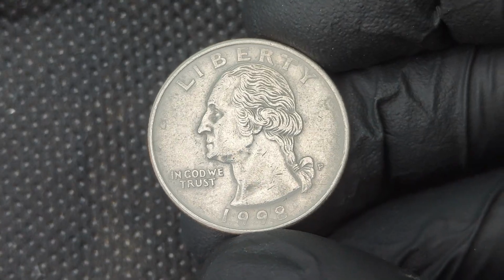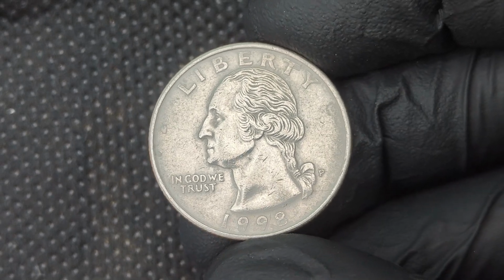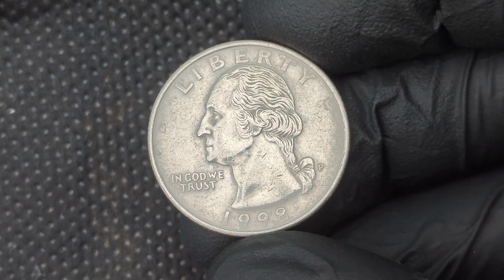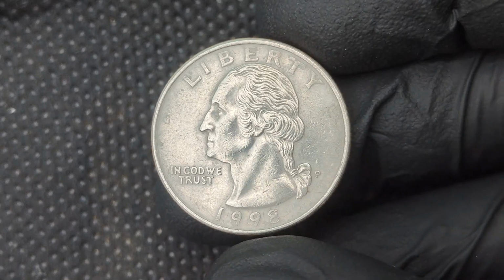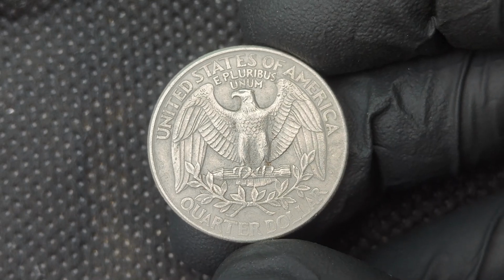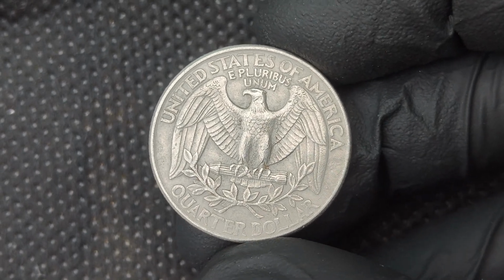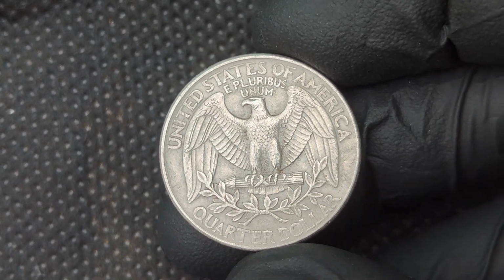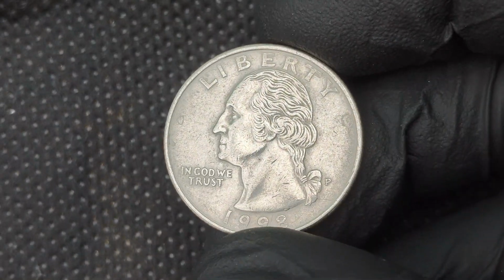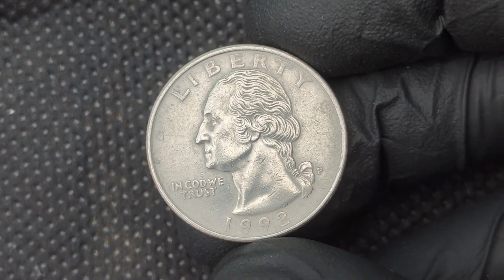We're diving into something truly special, the 1998 P mint mark Washington quarter dollar. Believe it or not, some of these coins are worth over $1.6 million in today's market. So, if you or someone you know has one, you'll want to stick around for this. Now, you might be thinking, a quarter? Really? Yes, a quarter. But not just any quarter. This is a rare, collectible treasure.